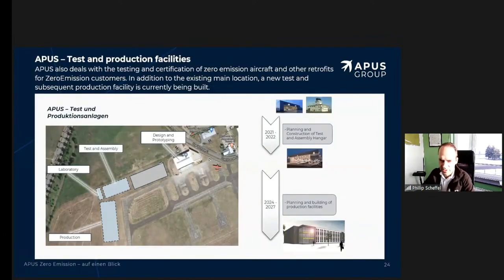Some words also to our facility development. Currently, I'm sitting here in this office, and this is our current workshop. We finished a second building this year, and on the next slide you will see a photo of that, mainly for testing and assembly. It's 1,500 square meters big. This was 1,000, and we plan also in Strausberg Airfield to build up the production facilities. This has a little bit of time until we do this. So let's say from 26 on, we will do that.